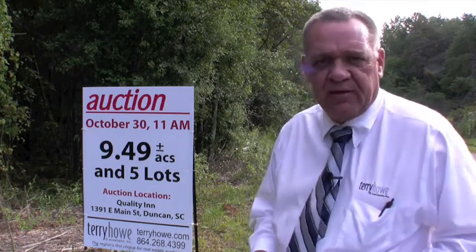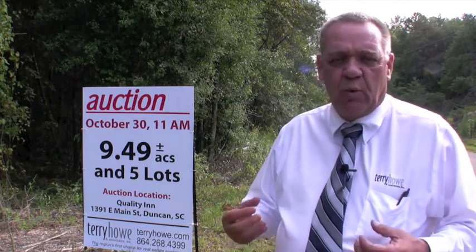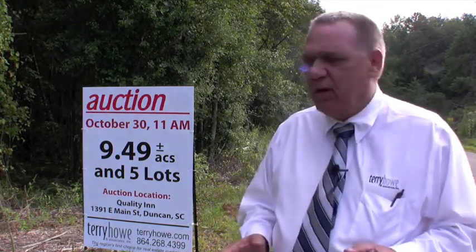The city of Duncan is really anxious to have some infill and increase their tax base, of course, and so they'll probably work with you on any kind of rezoning or whatever. That's what's been indicated to me, but you can talk to them at the City of Duncan zoning office, and they'll be glad to talk to you about it. He's very familiar with this project. We've been over here talking about it, and I've told him what we're doing about the auction.